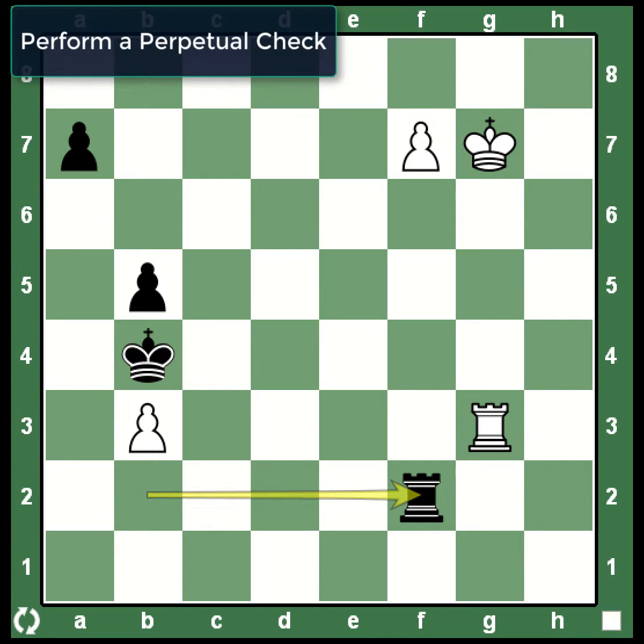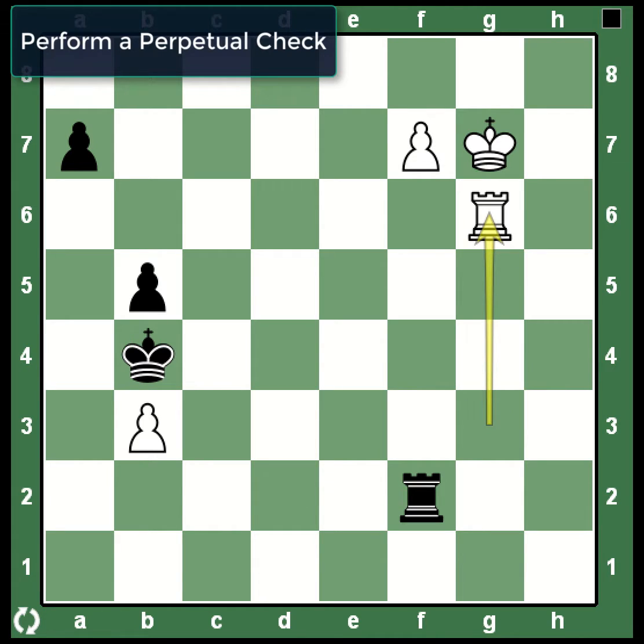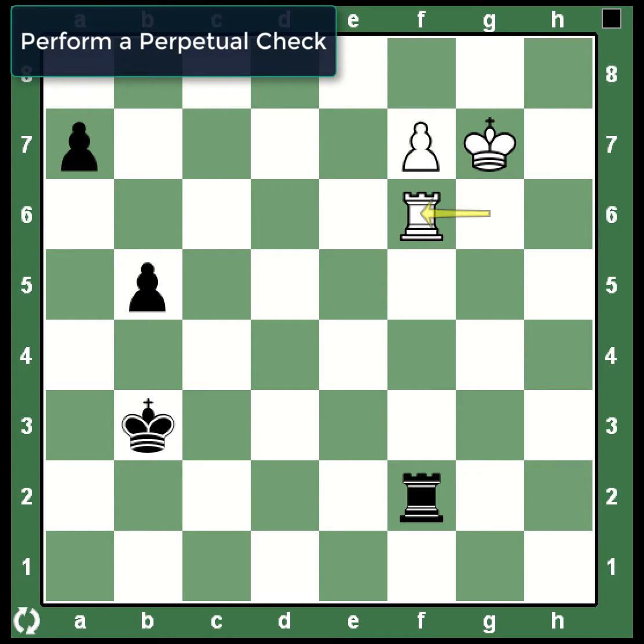pawn on f7. So white will now try to block the black rook by going to the f6 square. And then the black king has successfully captured the pawn on b3, and the white player moves to f6 to block the black rook. And that is where the perpetual check has started.